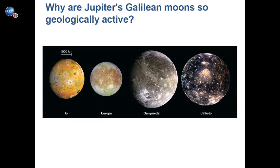Right, so here's the thing: Jupiter's Galilean moons are basically ice balls, and yet they're very geologically active. There has to be a source of heat, but they're smaller than things like Mercury and the Moon. Ganymede's a fairly large moon, but they're on the scale of objects that have already lost all of their heat. So where is the heat coming from here?